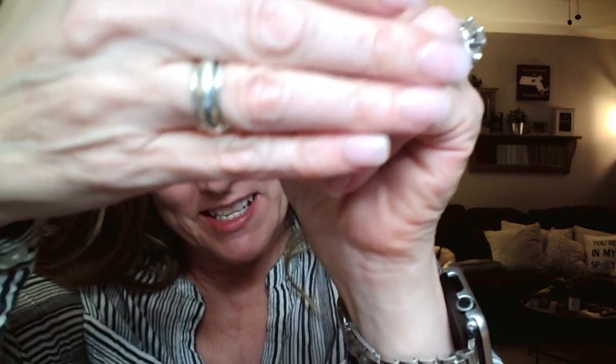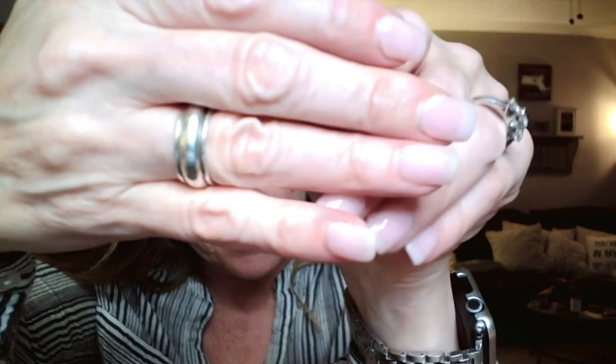Let me try to show you this again. I have to do the magic hand thing. Who showed me? Who is it that does the magic hands? Okay. Little peacock. Very cool. Pretty cool, huh?